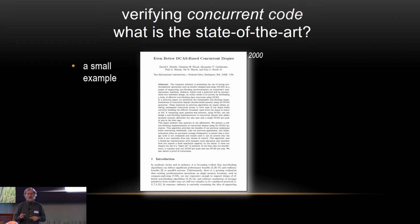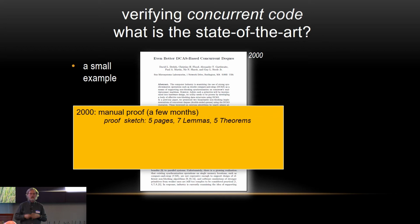So these authors, and it's a whole list of authors, published this paper and said, here's an algorithm for doing that safely. You have concurrent access to this double-sided queue. You can push things in the left and push things in the right, pop them from the left and pop them from the right, all concurrently with multiple readers and writers. There's a manual proof. It's a standard classic proof written down very carefully, reviewed by the referees, and then approved for publication. It's about 5 pages of proof, 7 lemmas, and 5 theorems. It took them a few months to do this and to go through the publication cycle. Of course, that takes a couple of months as well.